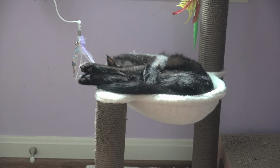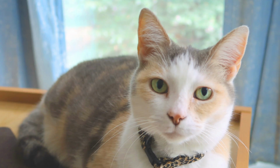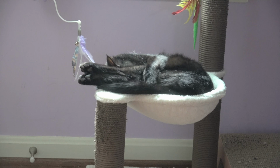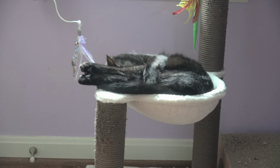I had gotten this cat tree with her in mind. Our other cat is very peculiar about things she enjoys spending her time on, but with Raven, she likes being around me a lot and loves looking out the window and loves scratching tall posts and playing with feathers. So this cat tree fit all the boxes.